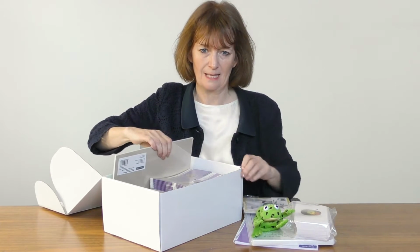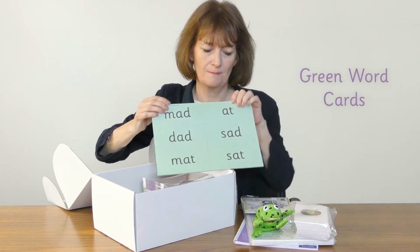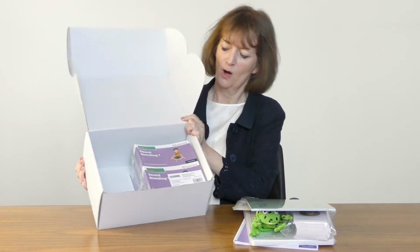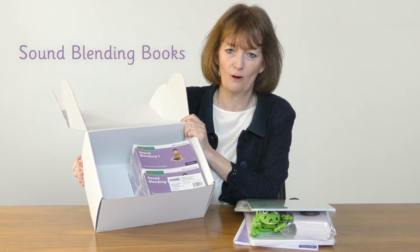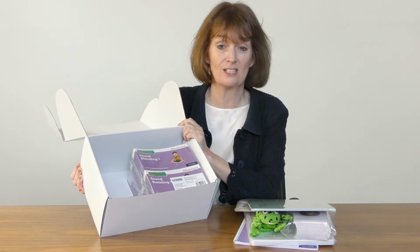And to practice sound blending, there are a set of green word cards and quite a lot of sound blending books. There are 10 copies of the 10 sound blending books, and I'll go through each of these resources for you now.